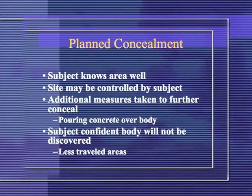Planned concealments, again, the subject knows the area well, and it could be their property or controlled by them. And they sometimes take additional measures to further conceal, like concrete. You know, Gacy in Chicago, the serial killer there, he put a garage on the back of his house, put a barbecue pit in, and all that is to hide some of the bodies. Those are planned concealments. They're pretty confident that the body will not be discovered, and it's not in a highly populated or traveled area normally.